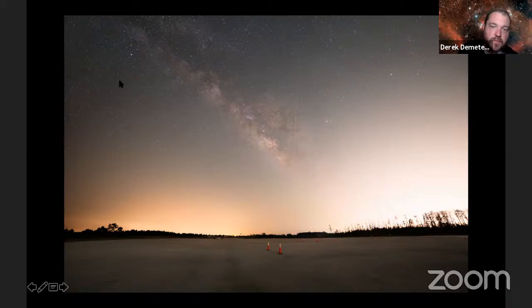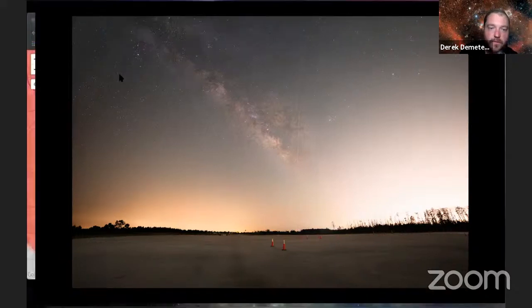So this is a great place to go, if you only want to drive maybe less than an hour for most people in Central Florida, depending on where you're located. This is a great place to go.